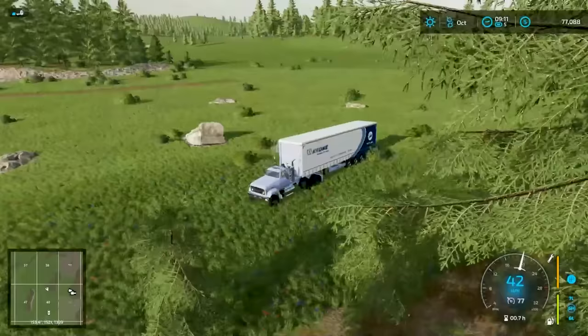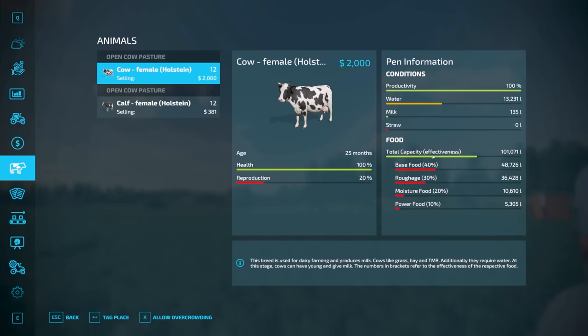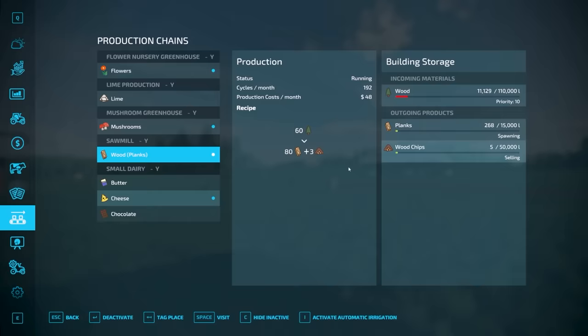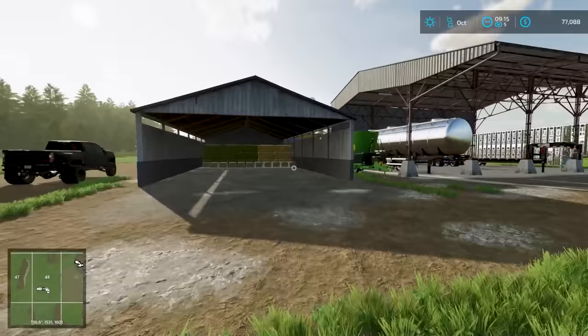We'll check on the food for the cows and make it really quick to be November here. The pigs seem to be good. 100,000 there. The calves could use a little bit. They're 25% of the way to puberty. Reproduction, we got 20% of the way. So it's slow moving, but we'll get there. Now let's check on the sawmill. Sawmill has 11,000, so we could do with a couple trees. Let's head on back to the main farm and get that taken care of.